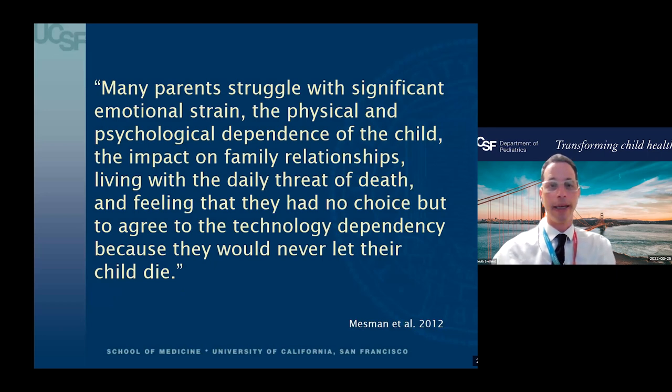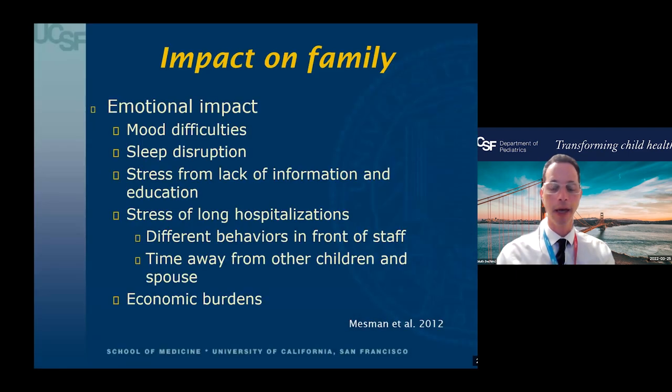I think it's also important to recognize that there's parent emotional strain related to the dependence of the child and the impact on family relationships, as well as the feeling that parents have no choice but to agree to technology dependency because they would never let their child die or suffer in other ways. So just keep in mind that there can be an emotional impact on families, sleep disruption from monitors that need to go off, or kids being fed every 3 or 4 hours overnight, as well as the stresses of long hospitalizations and the economic burdens that go along with that.